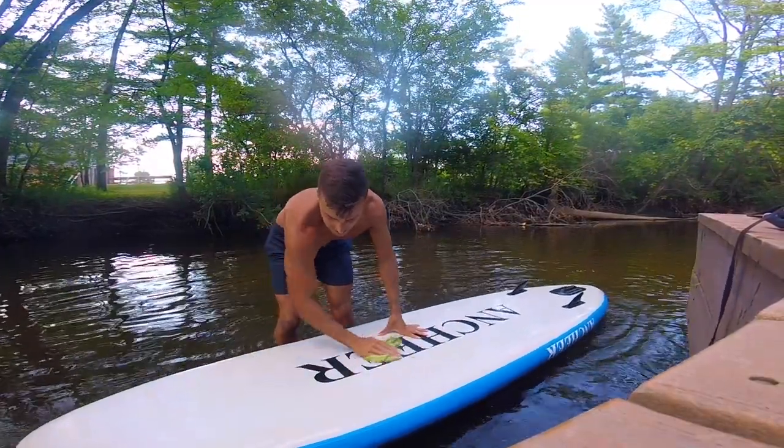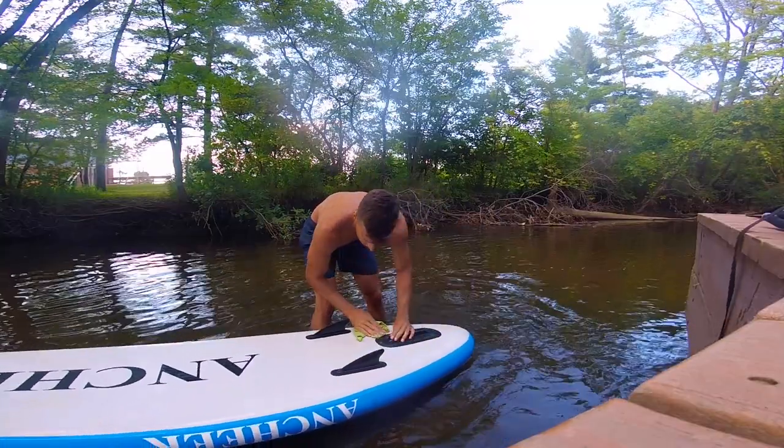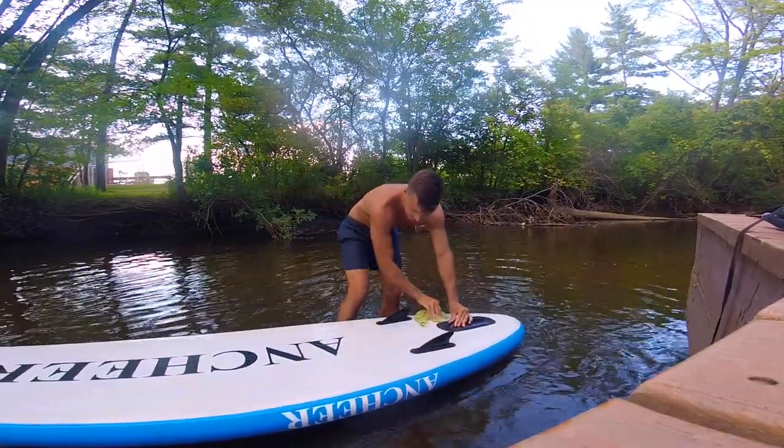My scratch just rubbed right off. These got hit pretty hard, but they're still really resilient.